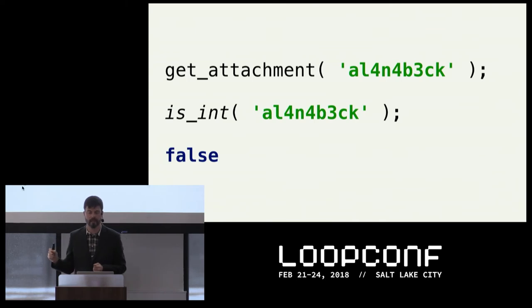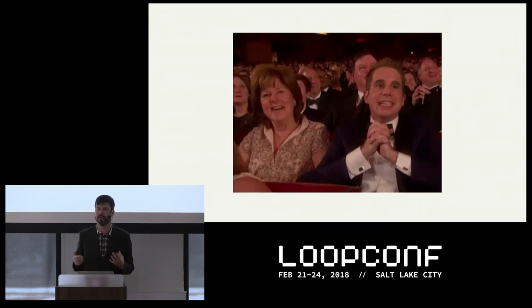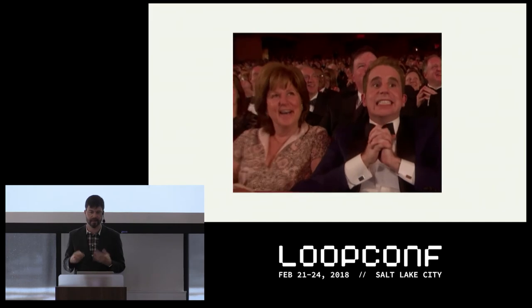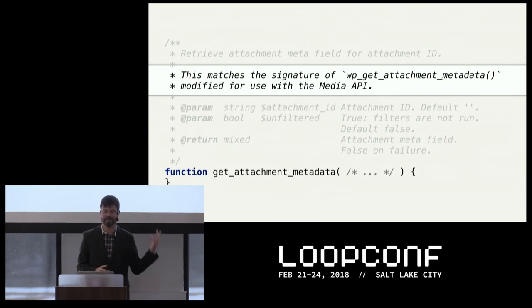At the time, I really would have liked it to have been. It also came just weeks after I'd had a discussion with another developer where I thought the filtering of IDs and attachments in this manner would be problematic. I still think that's true, by the way, but knowing this doesn't necessarily make our solution feel any more elegant. Our solution was to write a bunch of functions with comments along the lines of, this matches the signature of the core function, modified for the Media API. We wrote them to, as often as possible, match the core signatures to be kind to the developers that came after us, often our future selves.